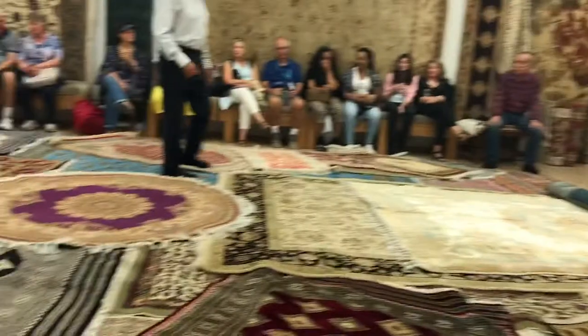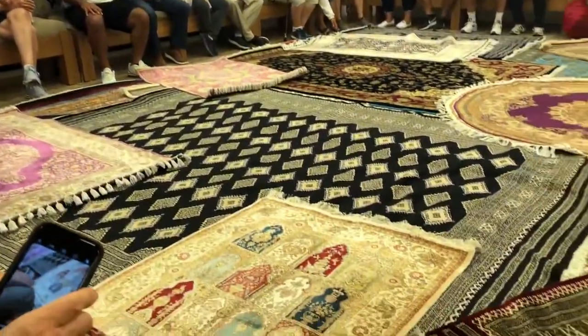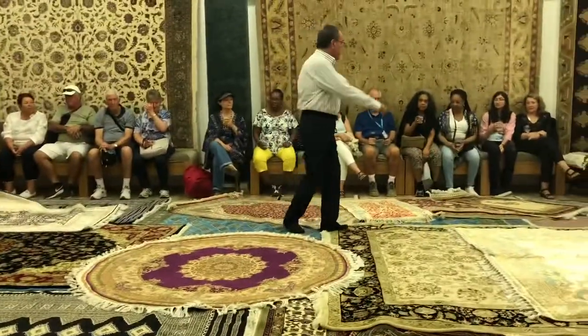Are these like prayer rugs, these smaller ones? Which one? Prayer rug? That's more like a prayer rug for community. Just symbolic, but that's a typical prayer rug.